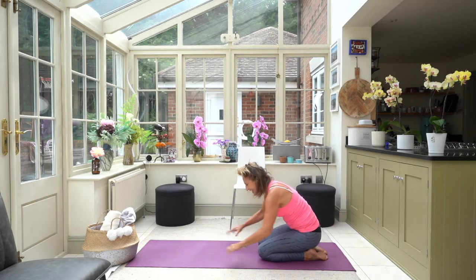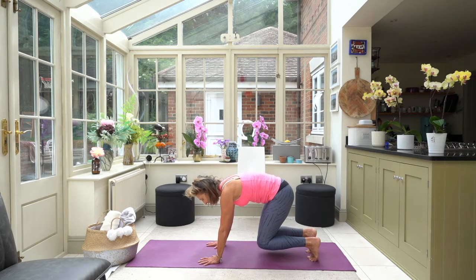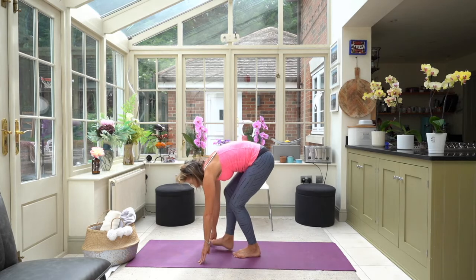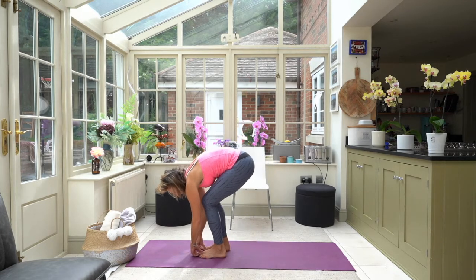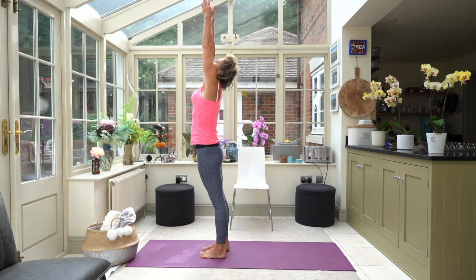Respectfully lower down, take the hands in this position, and then from here, tuck under, lift the feet off, and we're going to walk the feet into the hands. So 1, 2, 3, and 4, 5 and 6, heavy in that tailbone, and then ease up nice and gently. Big stretch up at the top, stretch, stretch, stretch.